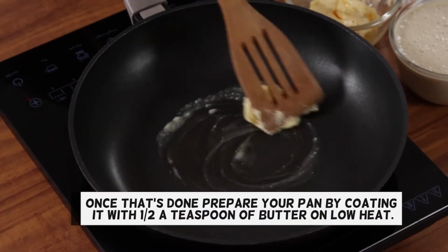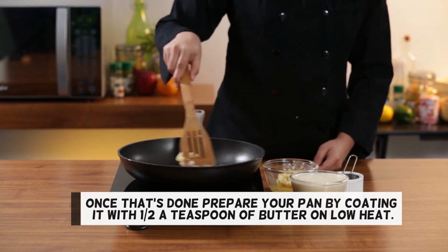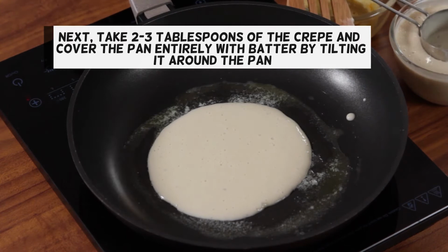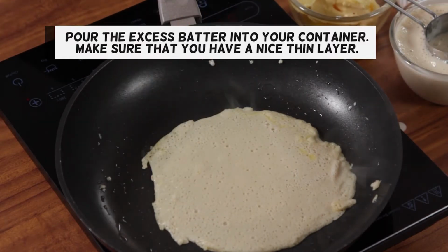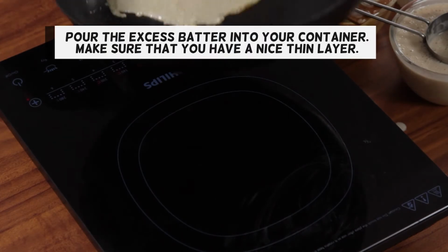Once that's done, prepare your pan by coating it with half a teaspoon of butter on low heat. Next, take 2 to 3 tablespoons of the batter and cover the pan entirely by tilting it around the pan. Pour the excess batter into your container. Make sure that you have a nice thin layer.